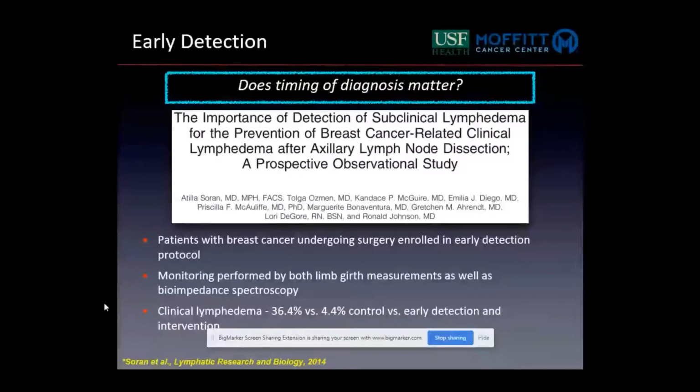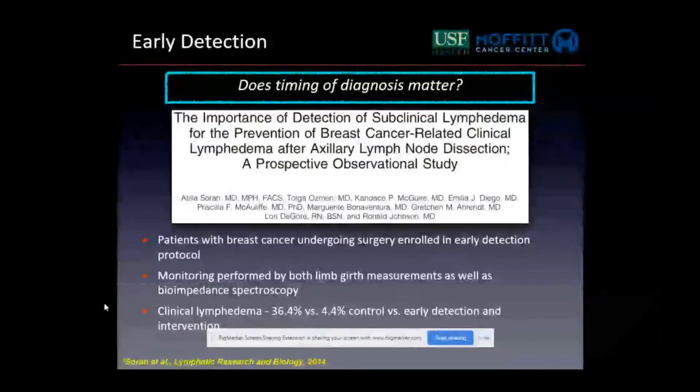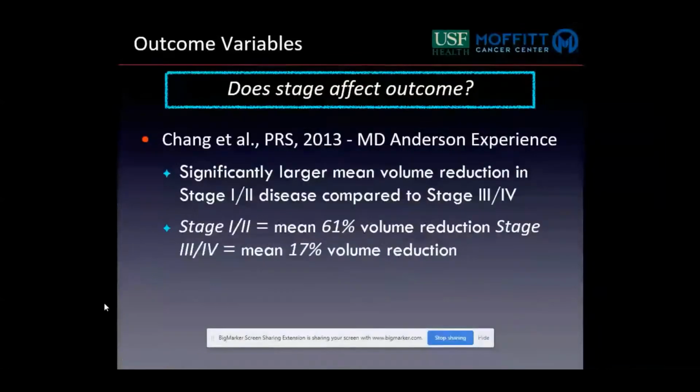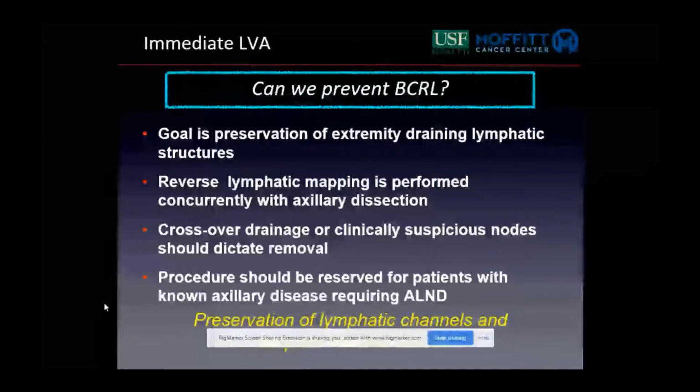When patients were identified by L-DEX monitoring in Pittsburgh and intervened upon before the development of clinical lymphedema, as opposed to traditional monitoring algorithms, they were able to reduce the progression to clinical lymphedema from 36% down to 4%. So clearly, stage matters when your diagnosis is made. Next. And stage at the time of surgical intervention matters as well. We're looking again to intervene on patients with stage 1 or early stage 2 disease. We know that patients intervened upon at this point have a significantly better outcome long-term than patients with later stage disease. Next. So how can this all be applied to the prevention of breast cancer-related lymphedema altogether?